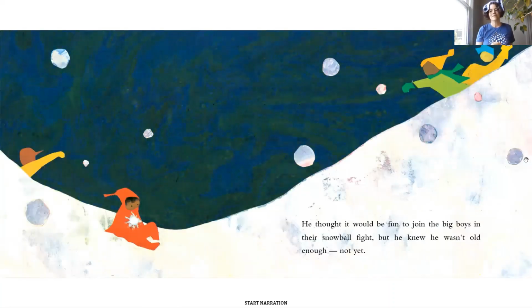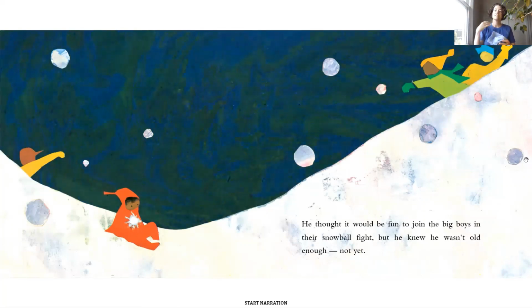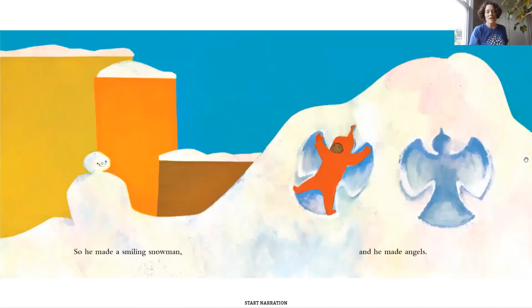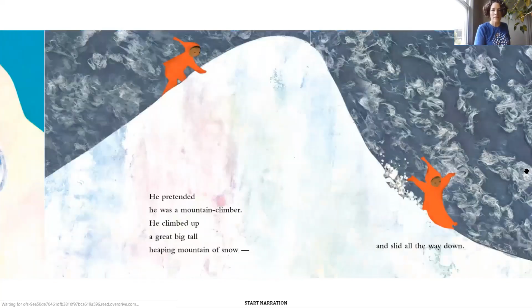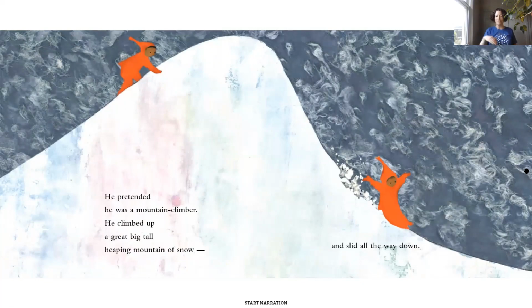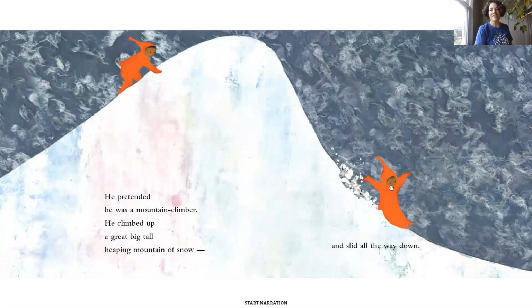He thought it would be fun to join the big boys in their snowball fight, but he knew he wasn't old enough. Not yet. You make a snowball out of your cloth, and then you can throw it up in the air, or you can throw it at your grown-up. So he made a smiling snowman, just like the one in our song, and he made angels. That's when you lie in the snow and you wave your arms up and down like this, and when you stand up, it makes a print that looks like an angel. He pretended he was a mountain climber. He climbed up a great big tall heaping mountain of snow and slid all the way down.